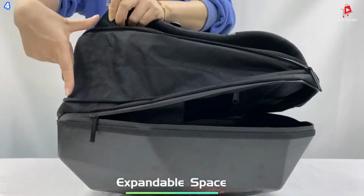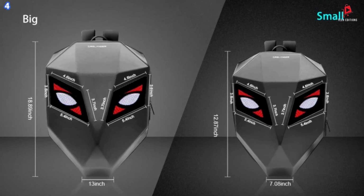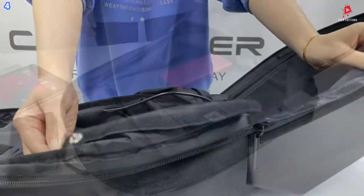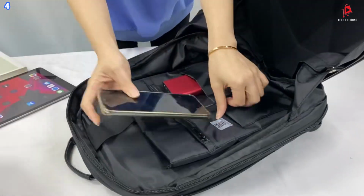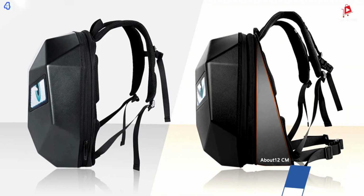One of the standout features is the expandable design. By opening a hidden layer, the bottom widens to make space for a motorcycle helmet, whether it is a full-face or off-road helmet. Perfect for motorcycle riders on the go.